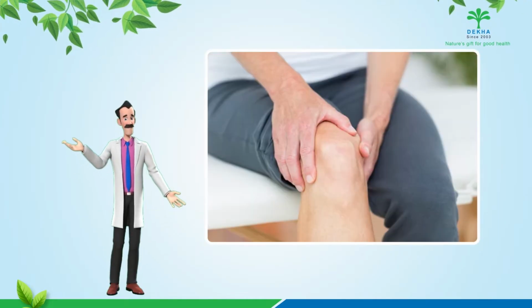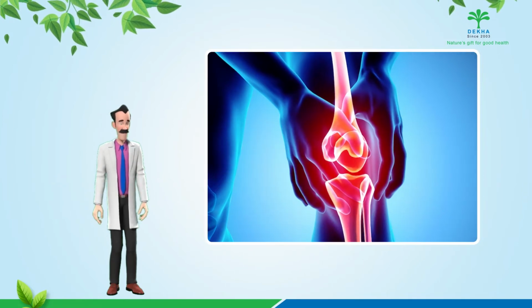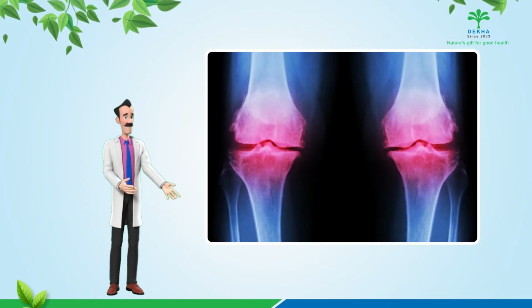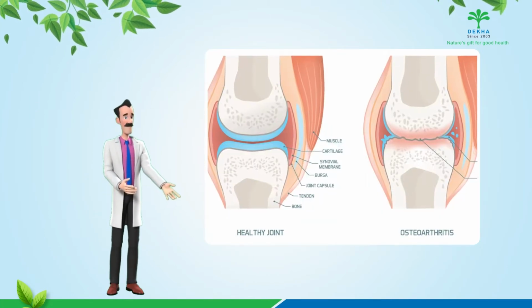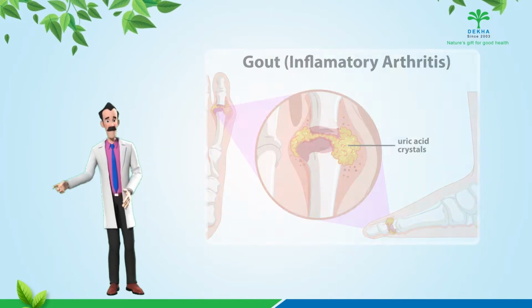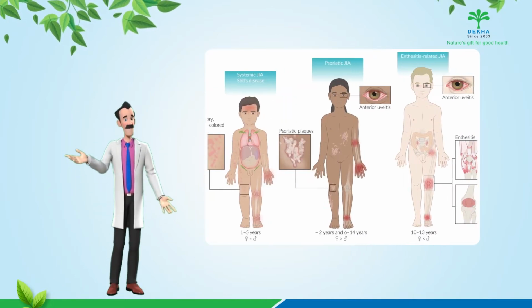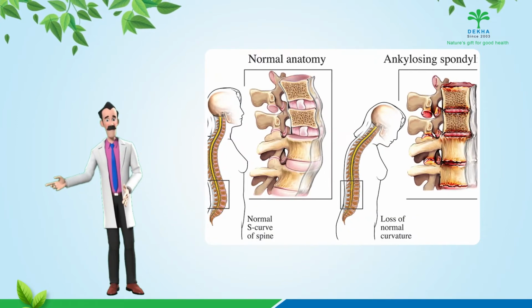Arthritis is the swelling and tenderness of one or more joints. The main symptoms of arthritis are joint pain and stiffness, which typically worsen with age. The most common types of arthritis are osteoarthritis and rheumatoid arthritis. Some other types of arthritis are gout, lupus, juvenile arthritis, fibromyalgia, psoriatic arthritis and ankylosing spondylitis.